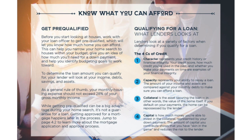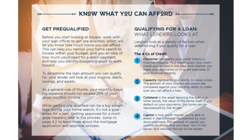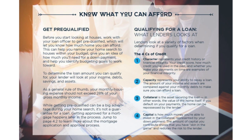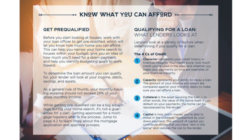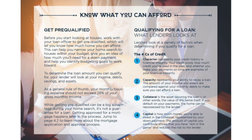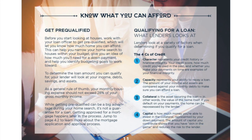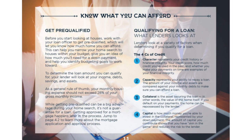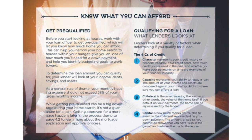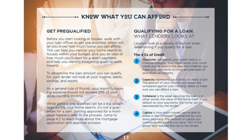To determine the loan amount you can qualify for, your lender will look at your income, debts, savings, and assets. As a rule of thumb, your monthly housing expense should not exceed 28% of your gross monthly income. While getting pre-qualified can be a big advantage during your home search, it's not a guarantee for a loan. Getting approved for a mortgage happens later in the process. Jump to page 4.2 to learn more about the mortgage application approval process.